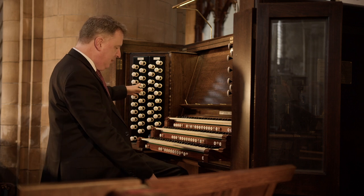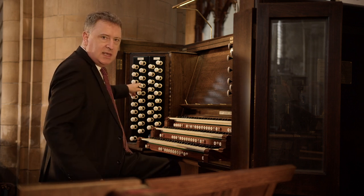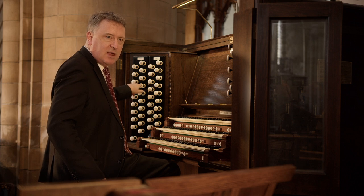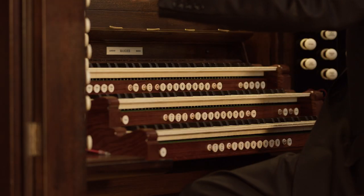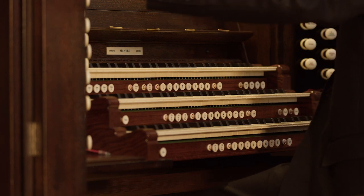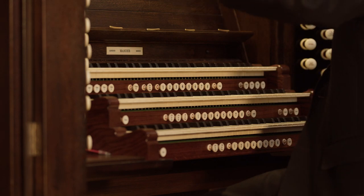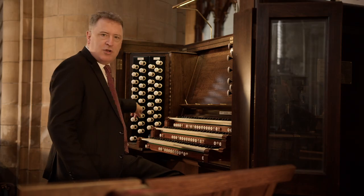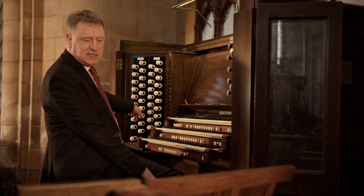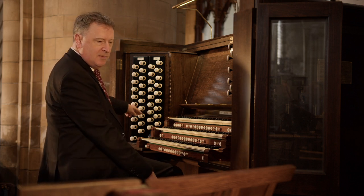Here's the principal. The bottom octave is, we think, the original large diapason from the great, from back in the 19th century. We have a cracking open wood. I'll show you individual notes. Let's hope that you can hear them.